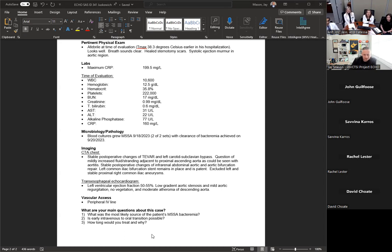And the second question is, early intravenous to oral transition possible? It seems like, when you have between complicated and uncomplicated Staph aureus bacteremia, I feel like there's like this sort of region, because of his grafts and things like that, he's technically labeled as complicated, but he cleared really early. And we have kind of a good story for a laceration on the head that caused this bacteremia with cultures that cleared really quickly.